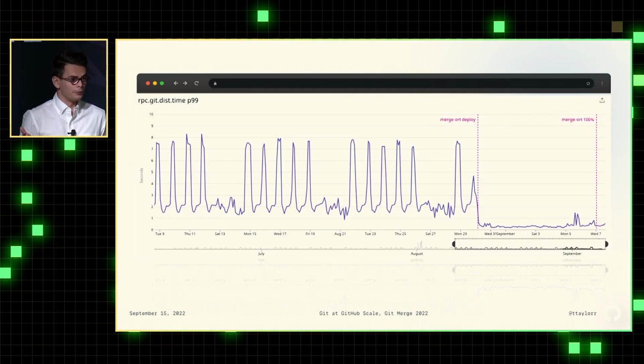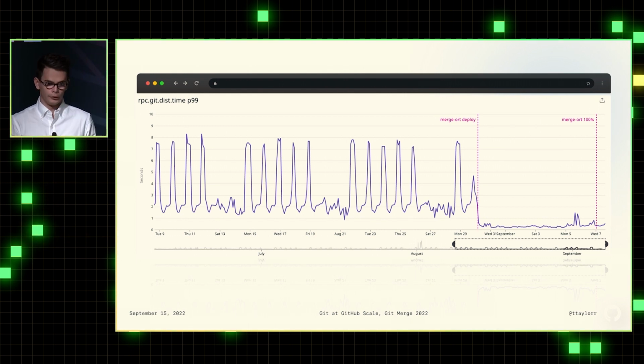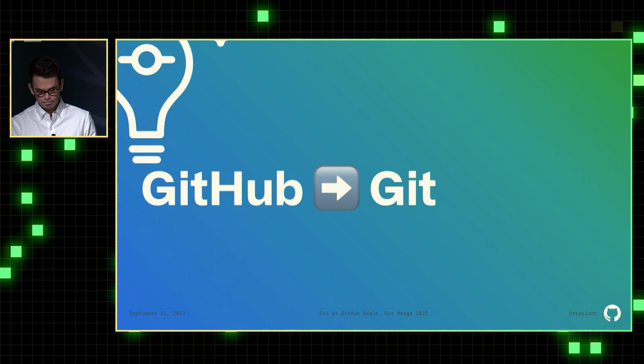This was the result of deploying merge-ort to github.com. There were too many graphs to pick from, and this was just the most beautiful thing that I could have imagined. We were able to drive down the P99 times dramatically from sort of 6 or 7 seconds to well under a half a millisecond. So we're able to much more efficiently generate merges on the back end.